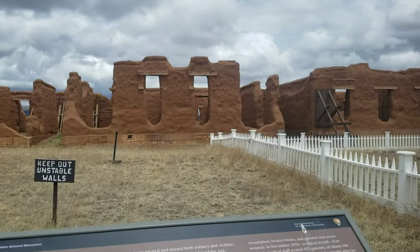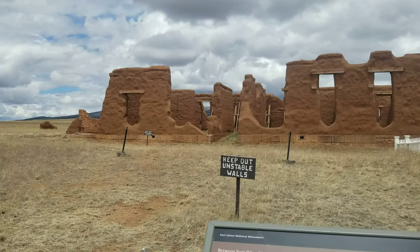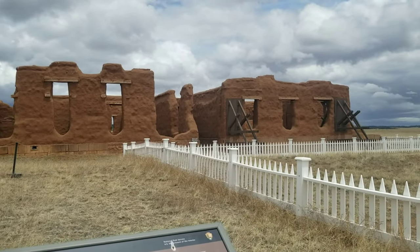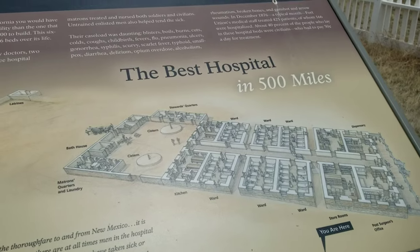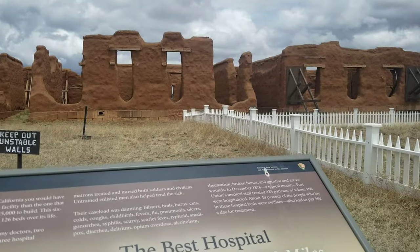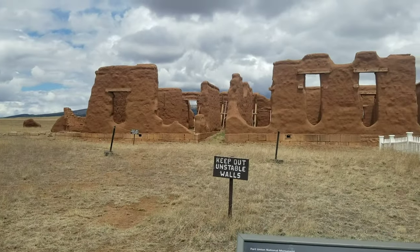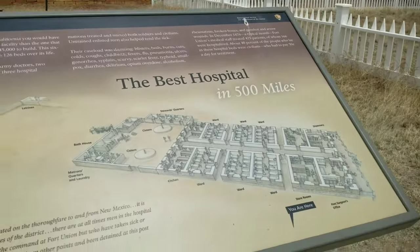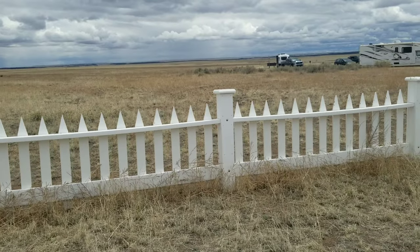This was a hospital. Hospital ruins. Well, it says it's the best hospital in 500 miles. So that's cool. Shot of it. Nice, like, white picket fence looking thing.